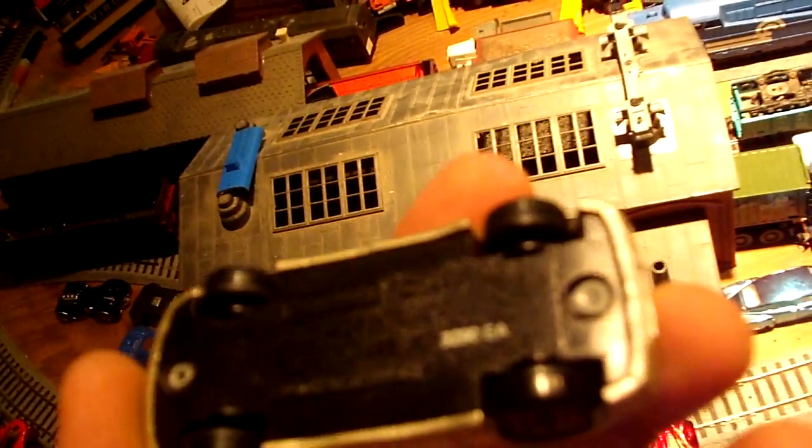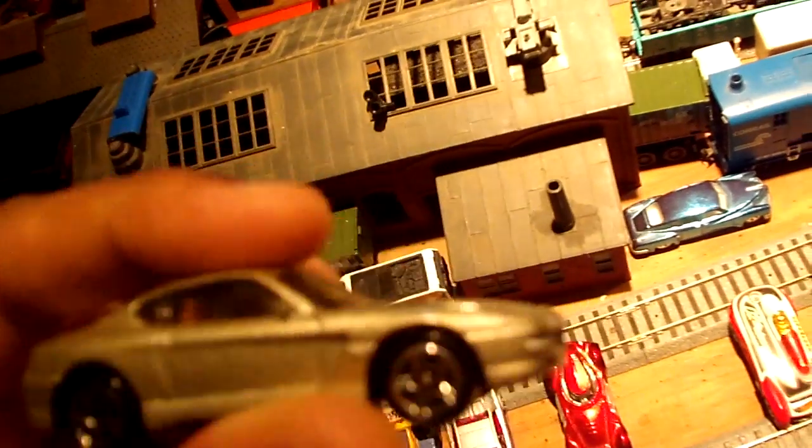And this is my Matchbox Ferrari 456 GT. I like it. I put it in there because of the paint. It is a little bit unique. It has a sprung suspension, so it does bounce when you play with it.